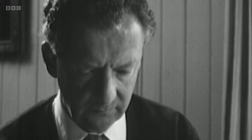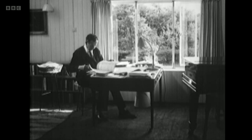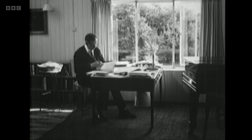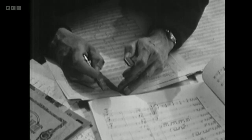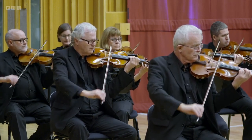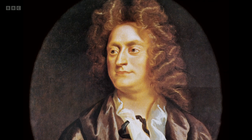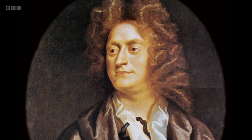Britten is one of the 20th century's greatest composers. Setting out to educate children about the various sections and instruments of the orchestra, he ended up writing one of this country's best-loved works. Structured in three parts, the music begins in stirring fashion, with a theme taken from the great English composer Henry Purcell, written 250 years earlier.